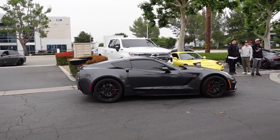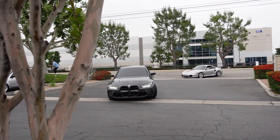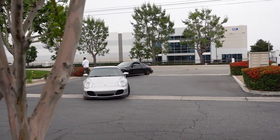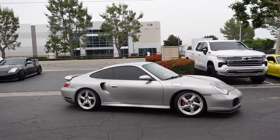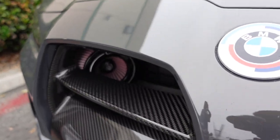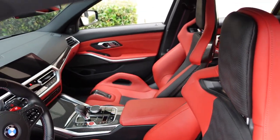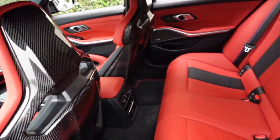I think that's the last Corvette I like. See, I'm not a big fan of it, but I'd get a C6 all day. G80 boys. Porsche boys. I've actually been looking at these on the marketplace. What do you guys think? 50 boys. Big kidney boys. This color looks insane on it too, looks good. Red interior. Carbon buckets.